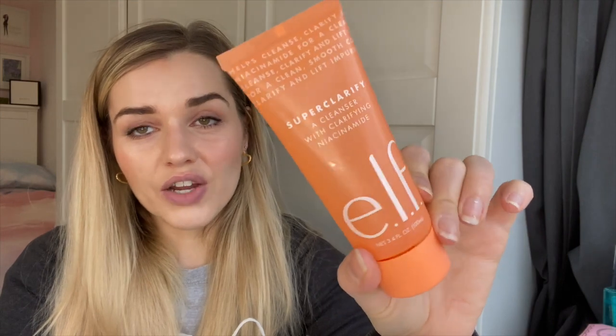Right, next we're gonna go on to another cleanser. Actually, we have 2 cleansers. So this is the e.l.f. Super Clarifying Cleanser. This is really gorgeous. I bought this because I was going to film a budget skincare routine, and I've still not filmed it, so I'll probably keep this. But I've used the whole thing. It's really nice. It's a nice light gel texture.